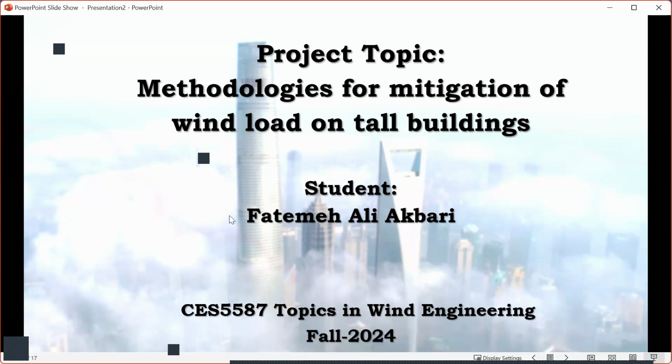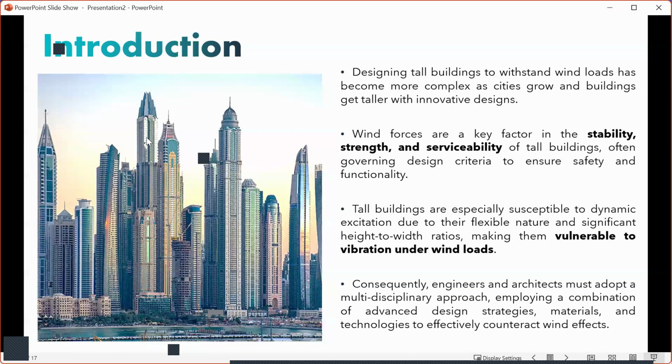Okay, the project topic is methodologies for mitigation of wind load on tall buildings. Designing tall buildings to withstand wind load has become more complex as cities grow and buildings get taller with innovative design. Wind forces are a key factor in the stability, strength, and serviceability of tall buildings, often governing design criteria to ensure safety and functionality.